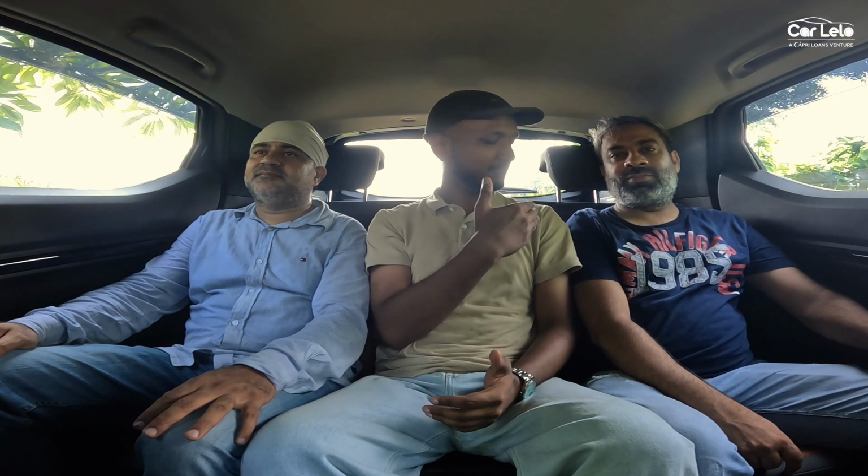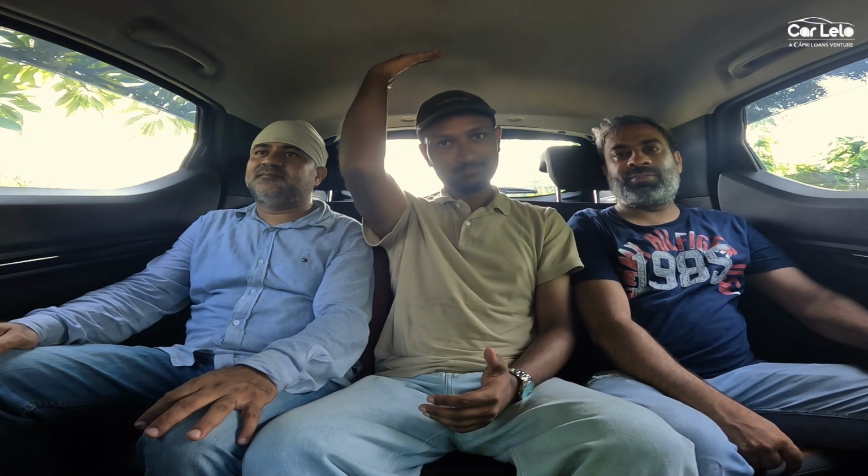That is our CarLelo team demonstrating how practical is the rear seat for 3 passengers. Clearly, there's not much shoulder room, but when it comes to headroom, there's no one like it. Also, why no middle headrest?